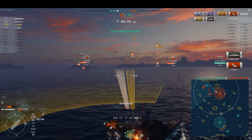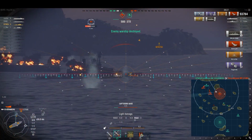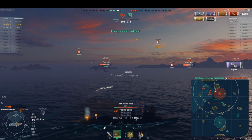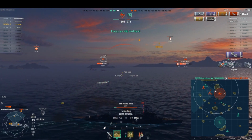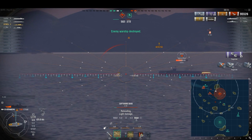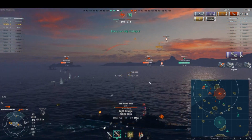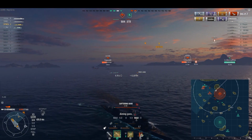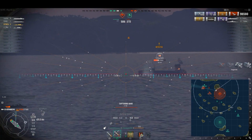And we are again launching torpedoes. Wow! 6 Citadels in one hit. Wow! Managed to get the Bayern to turn away. I'm glad with this. Unfortunately, the torpedoes didn't hit him. We are now going to run away while we attempt to engage this bogue. We are up to 96,000 damage. That really helps out a lot.